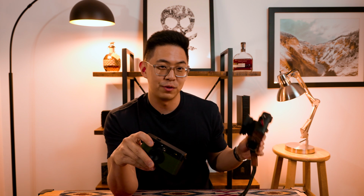So with that being said, if you don't want to really break the bank, like getting a Fuji X100V like this, I personally believe getting a camera like this is totally suffice.